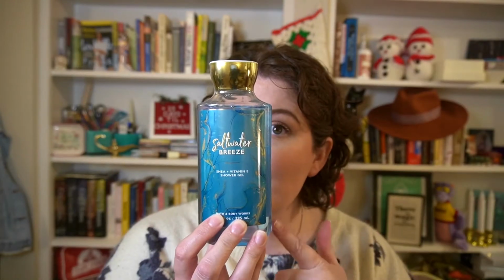So the first one, I know that I said I had holiday bath products. The first one is actually not a holiday bath product, but I purchased it anyway just because it sounded so nice and refreshing. It sounded like a scent that I would just want to have after the holidays are done. It is the Saltwater Breeze shower gel. So this has shea and vitamin E in it. I'm not usually a shower gel type of person, unless it comes in a subscription box or something. To me, honestly, bar soap does the job beautifully, but this sounded like it was going to smell so good. So I thought, why not?